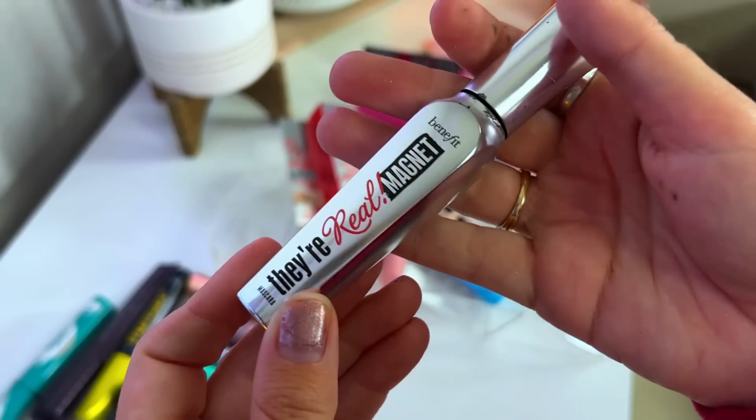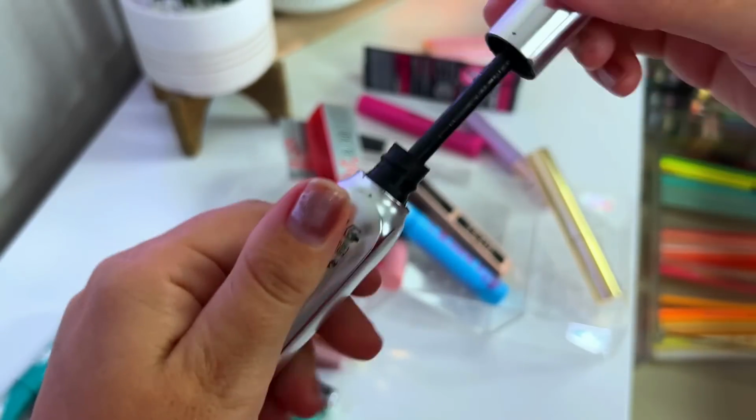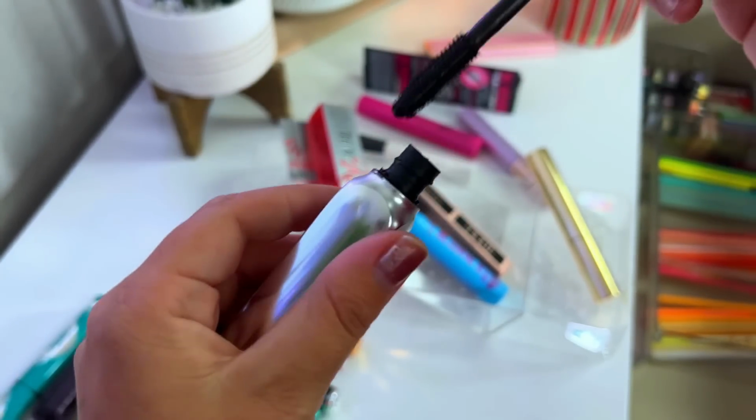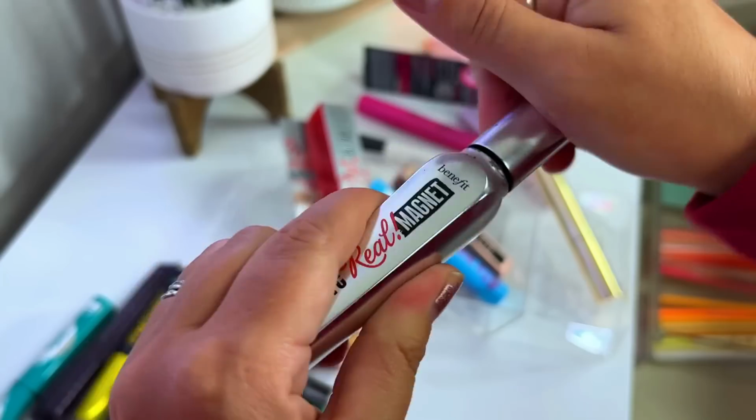Another holy grail of mine is their Real Magnet Mascara from Benefit. Absolutely love this mascara. It is amazing. I'll definitely keep repurchasing this, and we're going to keep holding on to this one. I love this mascara.